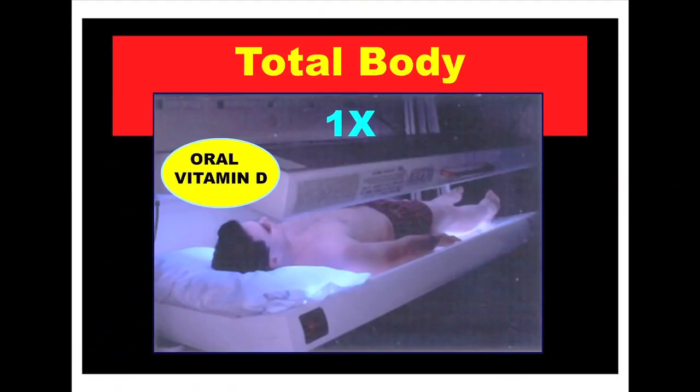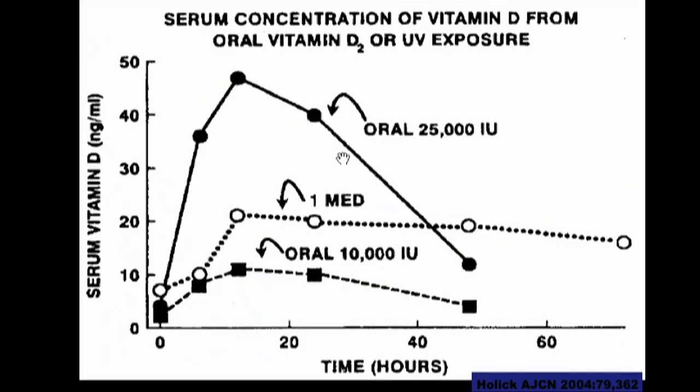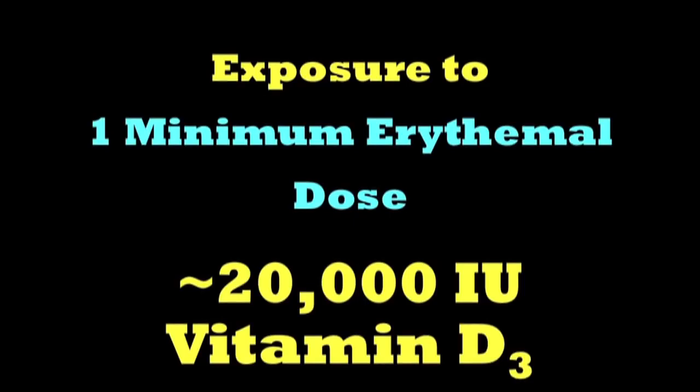So we did a study, and we put some students in our tanning bed and gave them an oral dose of vitamin D. So if you're out on a beach in a bathing suit and get a light pinkness to your skin 24 hours later, do you know what that's equivalent to ingesting? About 20,000 units of vitamin D. So now you can understand why our hunter-gatherer forefathers, outside every day, were making thousands of units of vitamin D a day. Our bodies adapted to that requirement.